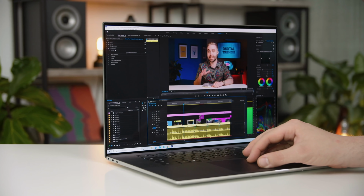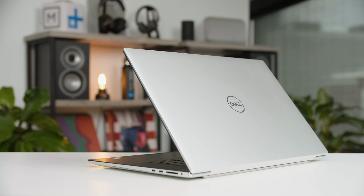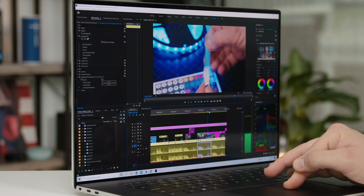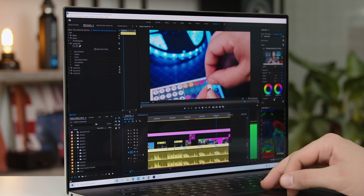And then as strange as it might sound, you also have to consider how fast laptops are getting these days. A good example is the Dell XPS 17, which with its 8-core processor and RTX 2060 graphics card, could complete that same video export in just about the same amount of time. And all of that is being done on a laptop.